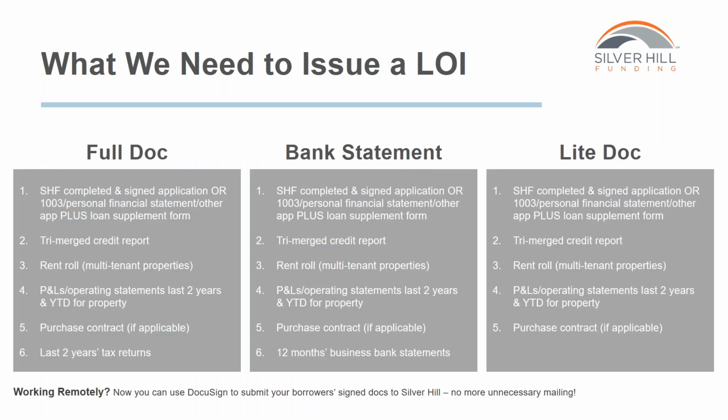Okay, so what we need to issue an LOI, since you guys are seeing deals and stuff, we want to see them. So, here what we've done is we've put up what we basically need to issue an LOI. I would always suggest talking to a rep because many times they can issue an LOI if you don't have all of these items. So there's opportunity to even issue LOIs with less than these. But again, this is what we require on the front end to issue an LOI.